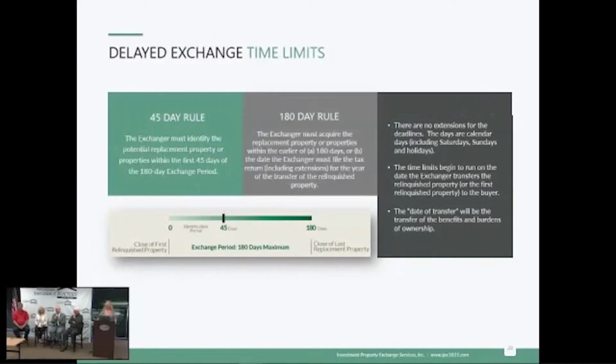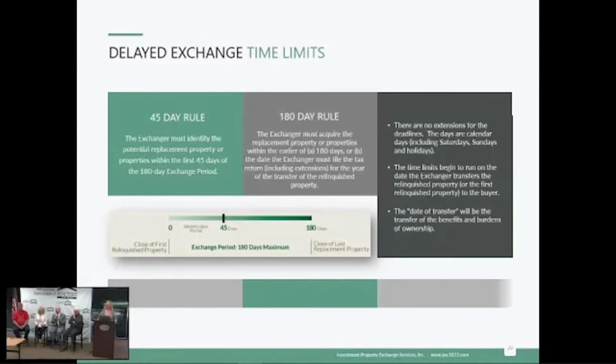One more thing in the 1031 is the timeline. You have to know what you're going to buy within 45 days and close on it within 180. A lot of people are very much afraid of that 45-day clock, especially in the market today. Mind you, I think things are slowing down a little bit with interest rates going up, but there's still the fear of not finding a replacement property in the 45 days. Here is where you as the agent are going to come in. That 45-day clock starts at the close of escrow.